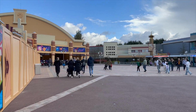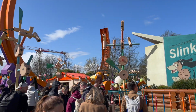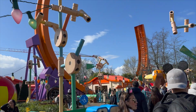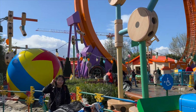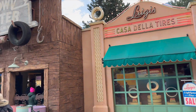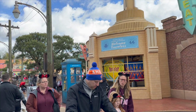In our last video, I talked through how we planned the trip, as well as different accommodation and travel options. In this video and the next, I'm going to talk through the two parks at Disneyland Paris, including what we managed to cover during our short trip. In this video, I'll be focusing on the Walt Disney Studios Park, which is undergoing a major upgrade at the moment.